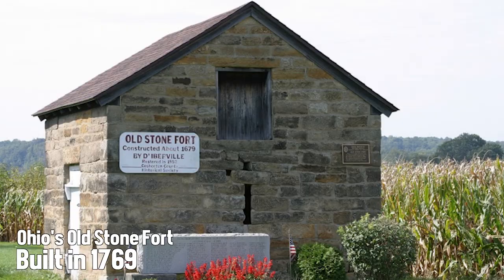This is a fort. It wouldn't be too hard to overcome this with much effort. It's Ohio. What did you expect? A French explorer built it in 1769.